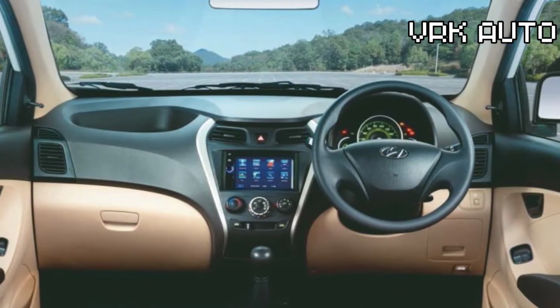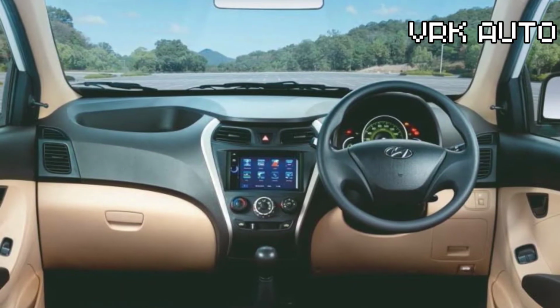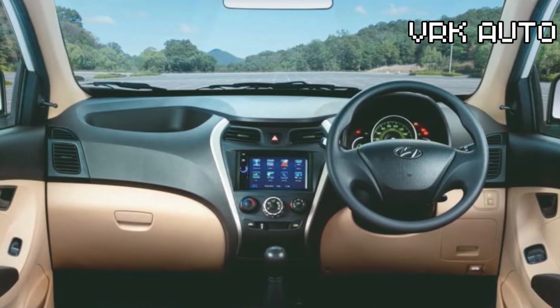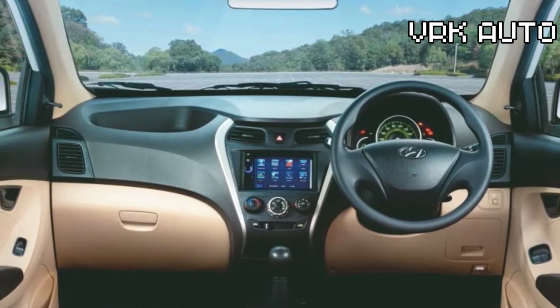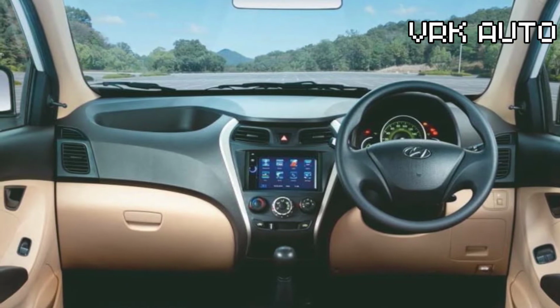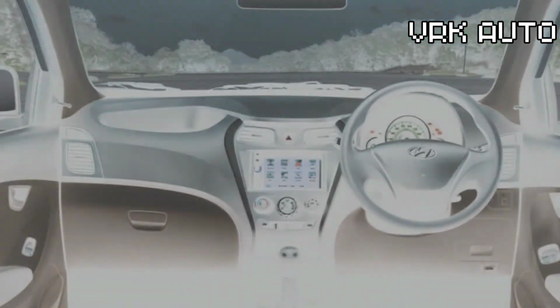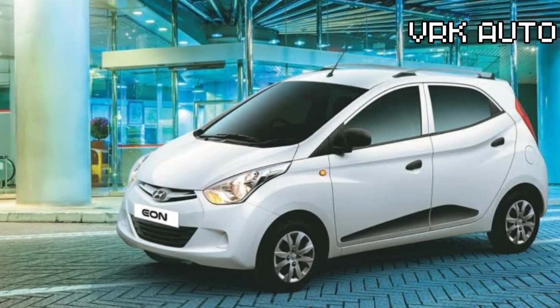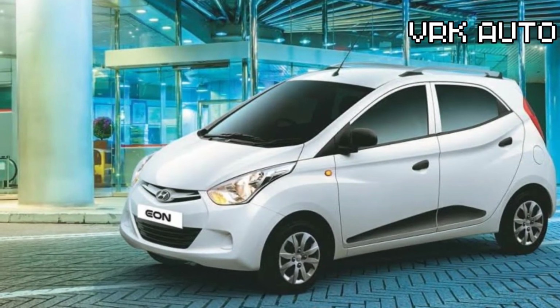Visually, the new Hyundai EON Sports Edition looks very much similar to the regular EON hatchback except for the addition of a few cosmetic enhancements. It comes with side body molding graphics on either side of the car, adding a bit of sporty element. The EON Sports Edition also gets a pair of sporty silver roof rails to complete the look.